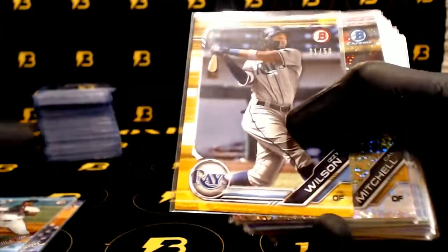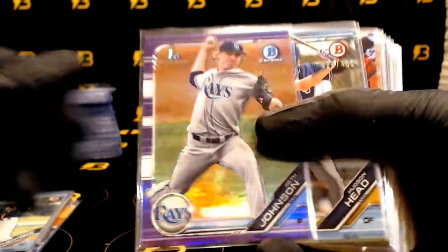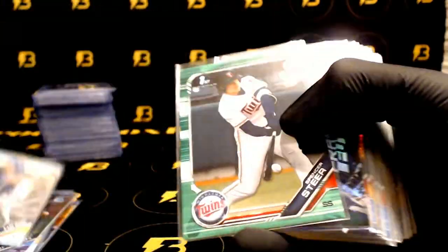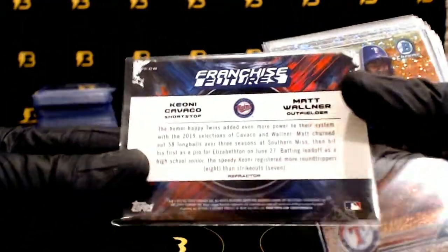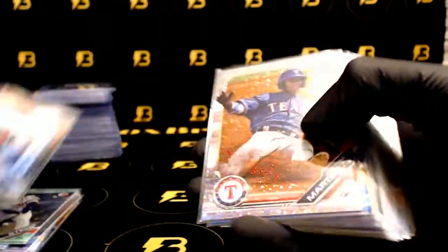We had Simpson going out to the Rays. Hill Jr. for the Diamondbacks. Wilson for the Rays. Mitchell for the Pirates. Jack going out to the Angels. Beard for the White Sox. Armenteros going out to the Athletics. Johnson for the Rays. Head for the Padres. Steer for the Twins. We had a duel of Cavaco and Wallner for the Twins.